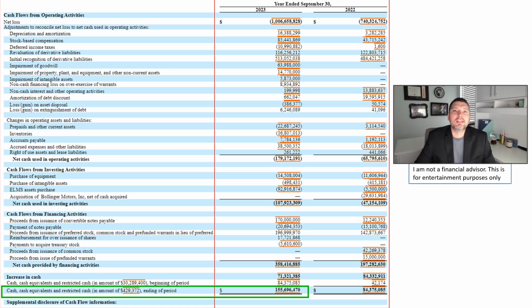All right, another section that's worth noting is cash flow. So you can definitely see at the very top there, net loss was $1,006,658,828. I talked a little bit about this on one of the first slides in terms of total loss, not loss for operations, but the other line item there was a lot of the derivative liabilities. And you can see those listed here. So you've got the reevaluation of derivative liabilities at $116 million and change, and then you've got the initial recognition of derivative liabilities at $513 million and change. So a good chunk of the net loss came again from some of the financing that Mullen took place this past year, and this had to do with the exercise of a lot of those warrants. If you read the first slide there, you can see how they kind of break that down a little bit.